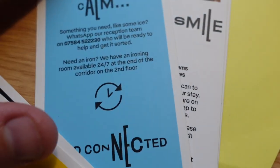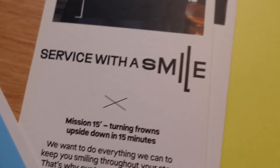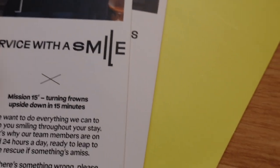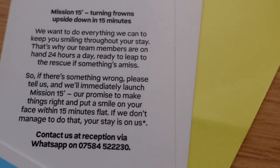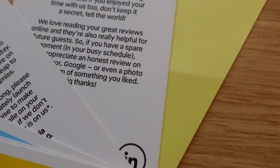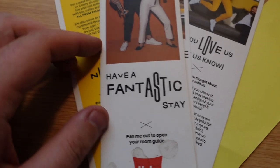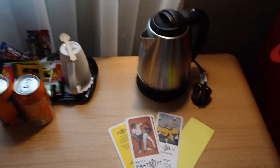What else we got? Yeah, that's information about the thermostat, the heating. Just contact reception if you need to. So some useful information there, hopefully.